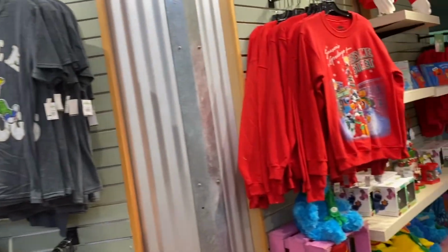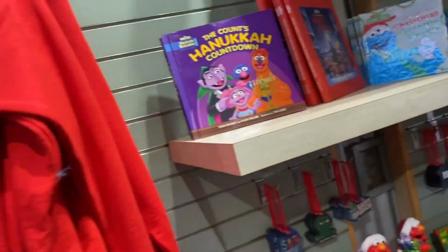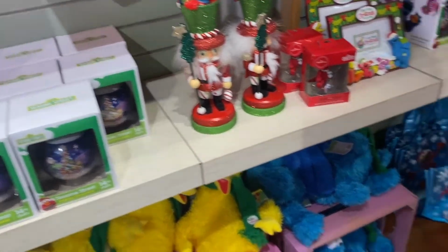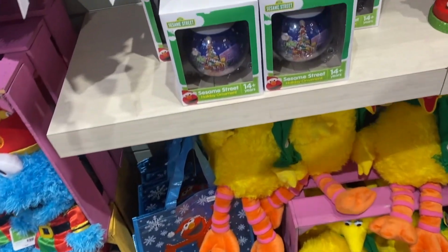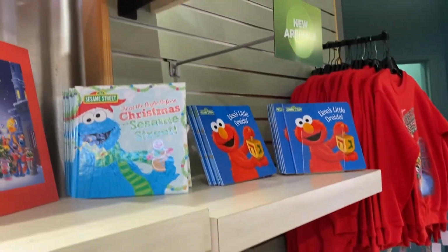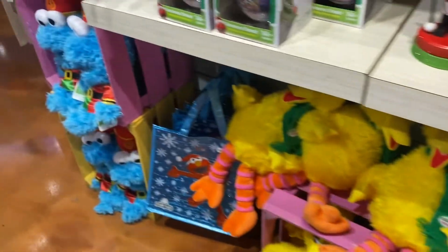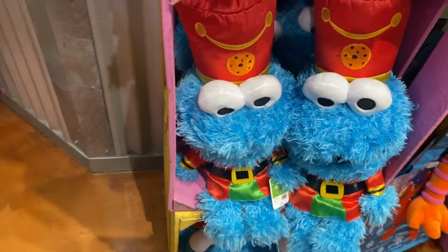This might be a little early, but they actually have Christmas stuff. So they got the sweater, they got books, toys, they got these stuffed animals, they already have ornaments. Yeah, they're pretty much just set up and ready to go for Christmas. Elmo's a nutcracker right there, and then Cookie Monster does the same thing.